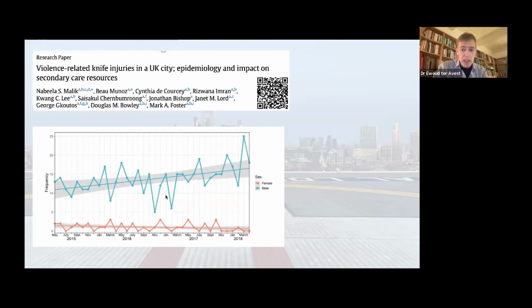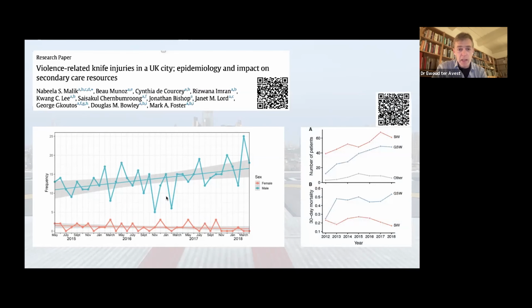It is seen throughout Europe, and even in Nordic countries like peaceful Sweden, we see a trend of increasing penetrating injuries, as you can see in a graph I took from an article that was published a few years ago. You can see the number of stab wounds and gunshot wounds represented over the years of patients who presented to a trauma center with an ISS over 15. And you see a similar trend there, as you can see in the UK.